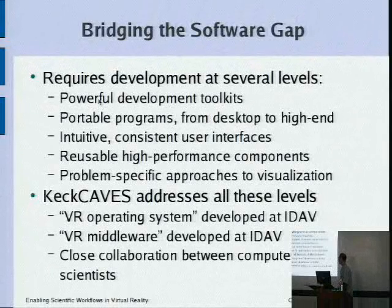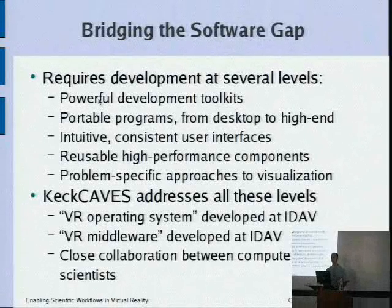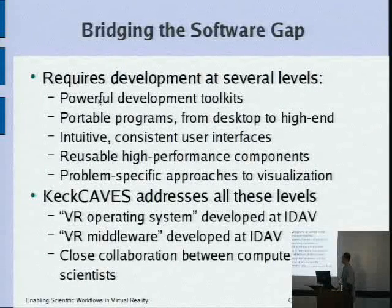And the most important points are that we have to develop a VR operating system that makes software portable between VR environments and the desktop, that supports developers in making good software, because currently it's just too hard to do. We need some VR middleware, which are high-performance components that you can reuse in different programs that allow you to make things fast enough for the real-time constraints.